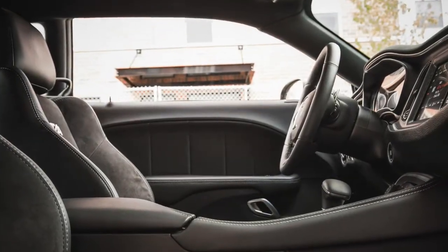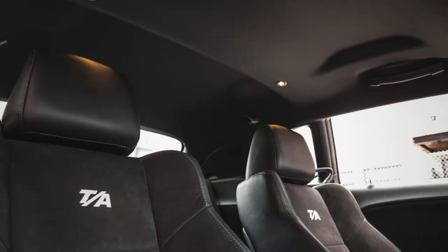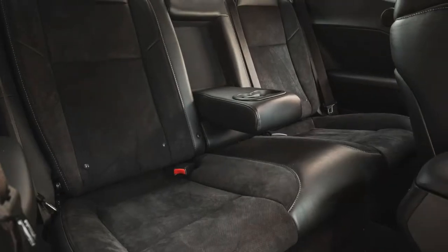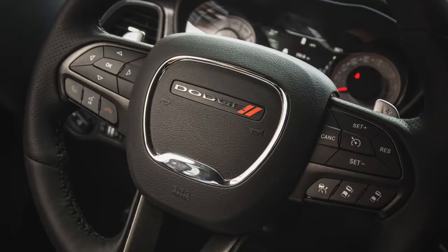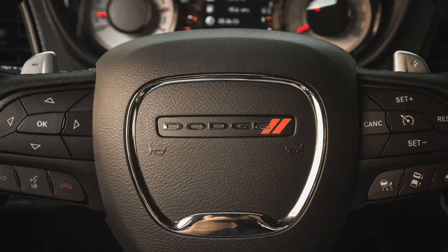The 392 version has more powerful Brembo brakes. The T/A twins also share a cold air induction system similar to that used in the Challenger SRT Hellcat. Every Challenger has an updated Uconnect infotainment system. The optional 8.4-inch touchscreen with navigation adds multi-touch gestures.